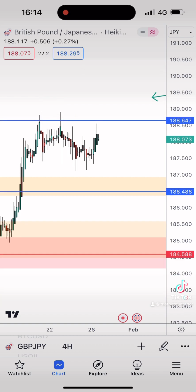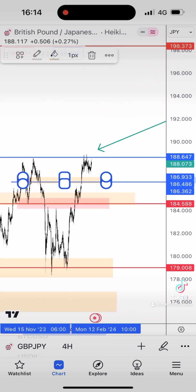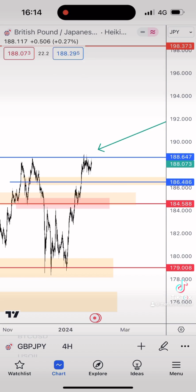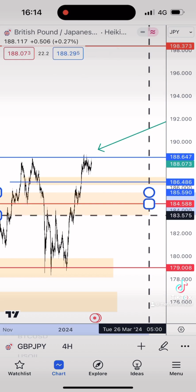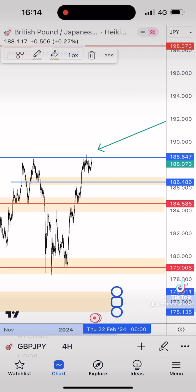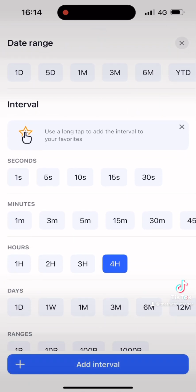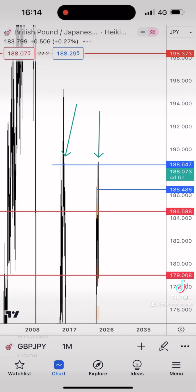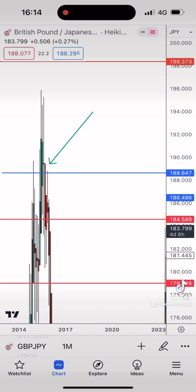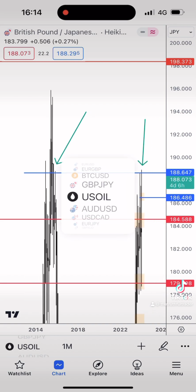Thought I'd just put a couple of different ones in here. Again, we've got GJ. Last week we did say draw down from that 188 level 647 on the weekly. Again, it's heading back up to that. What I want to see is a clear breakout of this level, and then if it retests that area, I'll look to long there. Again, right on there. If it breaks there, then we can look for some further upside.